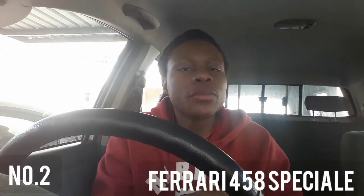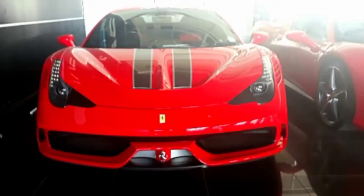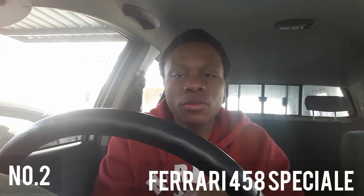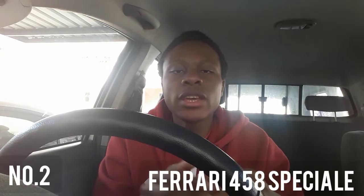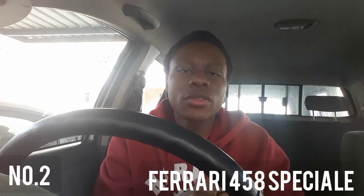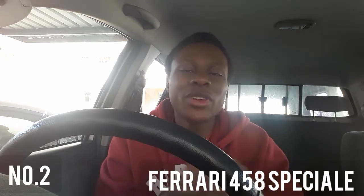So the second car we're going to be discussing on this list today is a very special car, and I mean that literally. It is the Ferrari 458 Speciale. Now this car is basically the track-focused variant of the Ferrari 458 and was obviously produced in smaller numbers in comparison to the Ferrari 458. If you quickly have to talk about the engine configuration, it's got a 4.5 litre naturally aspirated V8 creating 445 kilowatts and 540 newton meters of torque. This car also has a 7-speed dual clutch transmission attached to it, and all the power is transmitted to the rear wheels. So you already know you're having the time of your life.